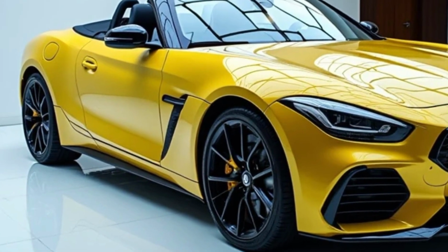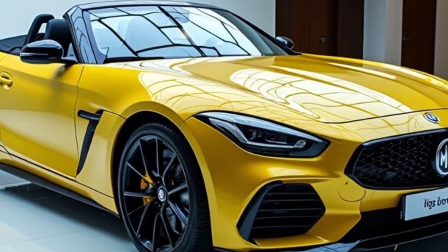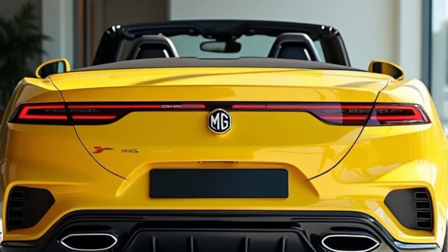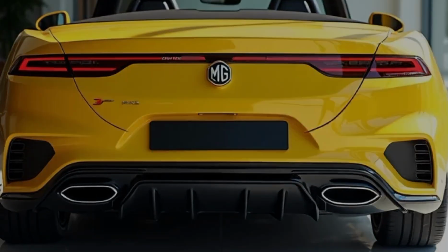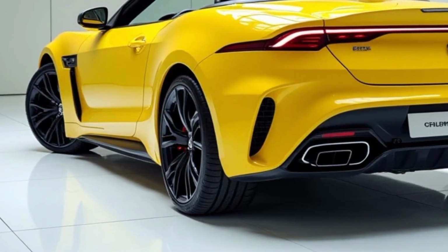One of the most striking features is the scissor doors, which add a dramatic touch, making it feel like something straight out of a concept car. The rear end is just as impressive, with a distinctive LED taillight design inspired by the Union Jack, a nod to MG's British heritage. The Cyberster sits on stylish alloy wheels, designed to reduce drag while maintaining a sporty aesthetic.